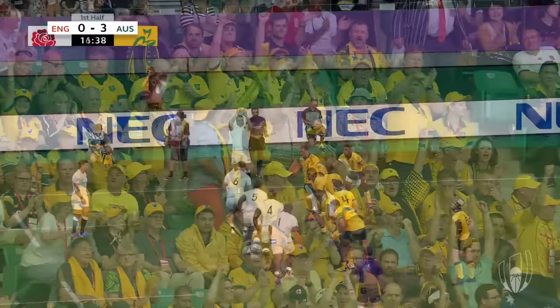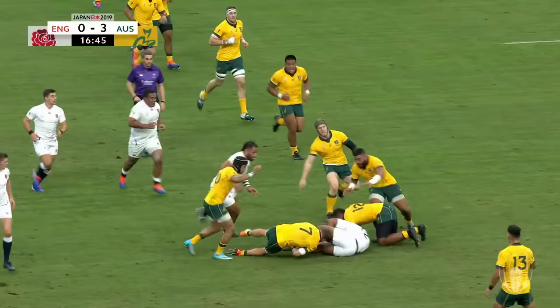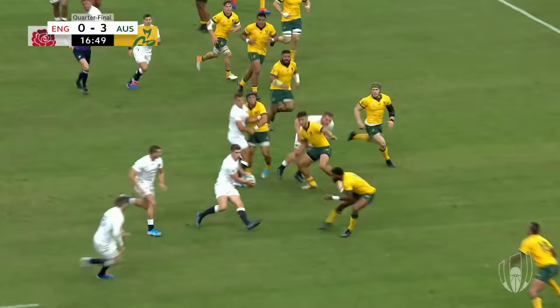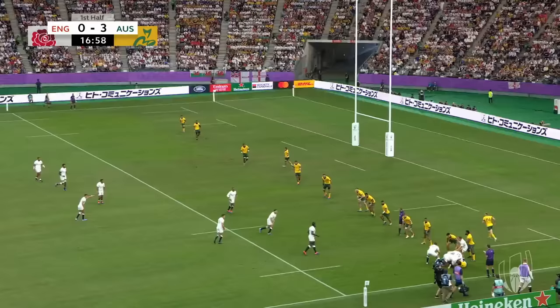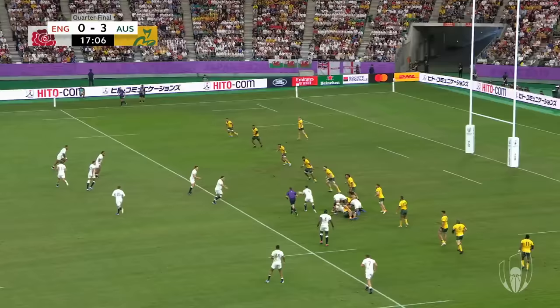Finds Courtney Lawes. Tuilagi, half a yard through the tackle of Michael Hooper. Slade. Farrell. Daly quickly to Watson. Cokanasiga can't take him. Reece Hodge can't take him. Anthony Watson beating two defenders. Farrell, England give it to Mako Vunipola, who straightens, drives, and here they come again. Farrell.